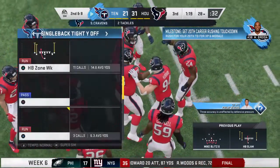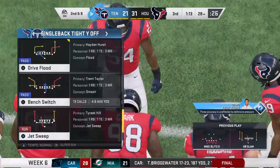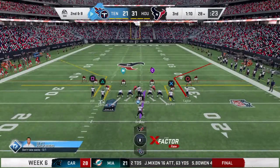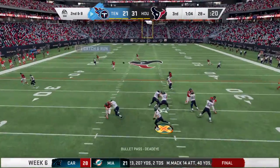Sometimes with the running game, you've just got to stick with it. Look, this is the 3rd quarter, no time to panic. But that also doesn't mean you just do it the same way you've been doing it the entire ball game. Maybe change up some blocking assignments or run a few different plays, but stay with the overall essence of the running game.